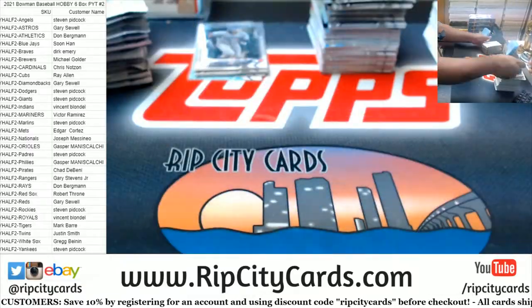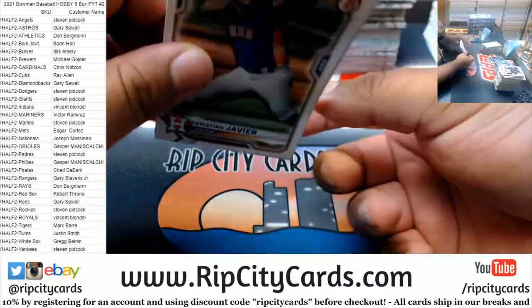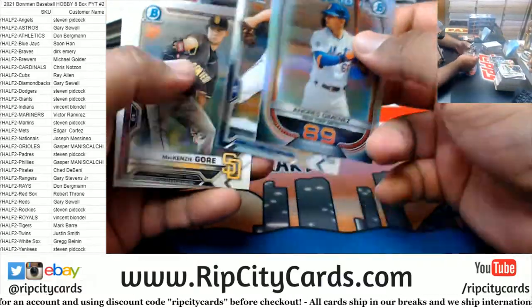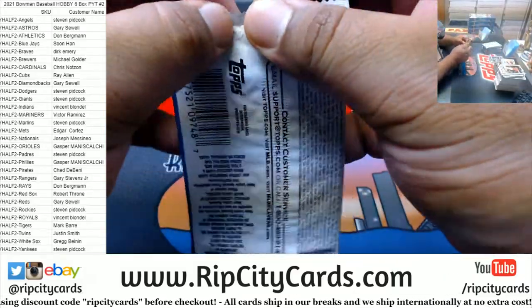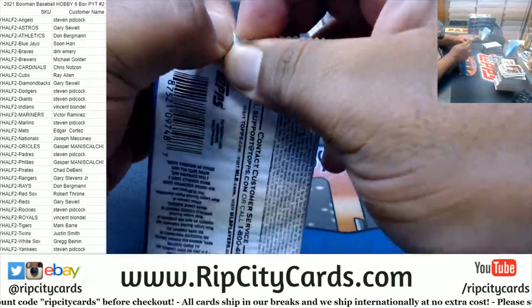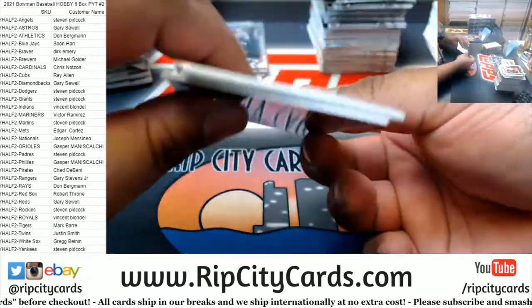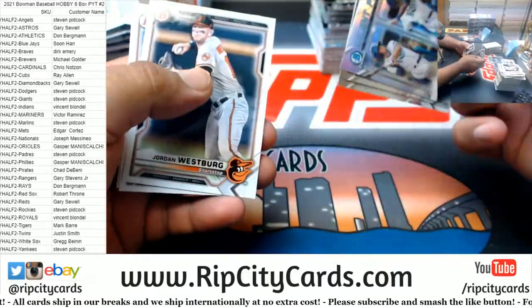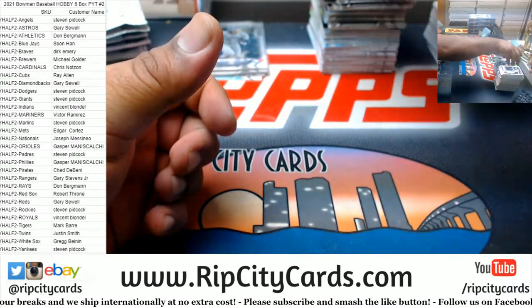After you hit the autograph so soon, it kind of takes the awesomeness out of the rest of the box. Well, hopefully we can hit like a sweet parallel or something. I've been saying that for a while. I've been due for a one-on-one card. Have not hit a one-on-one in a while. So I am about due.